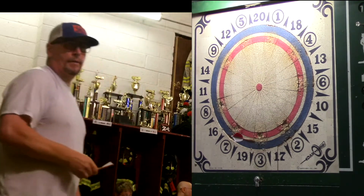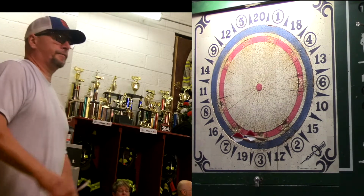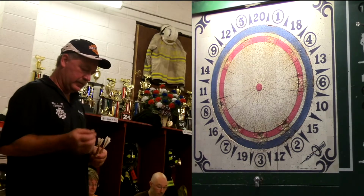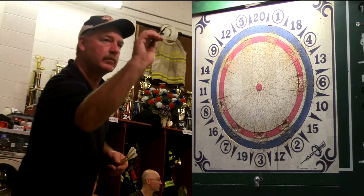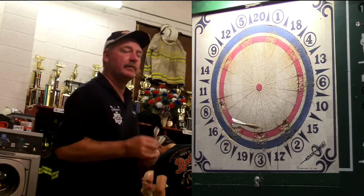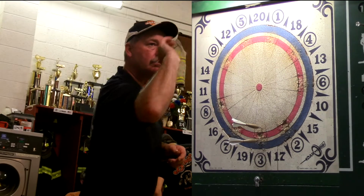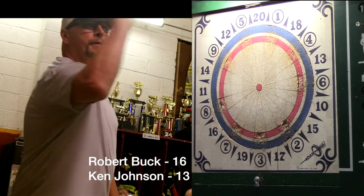13-8, Robert up. First dart blue. Misses with dart number 2 as well. Catches a zippy dart, 3 points for him in the third. Chance to make up some ground here for Kenny. Single. Trip. Chance for a 6 here. Give him 5. So 16-13 after 3.